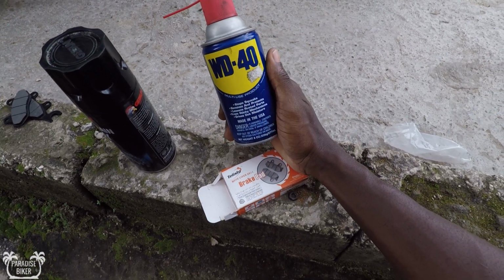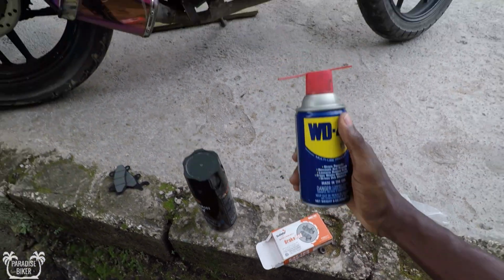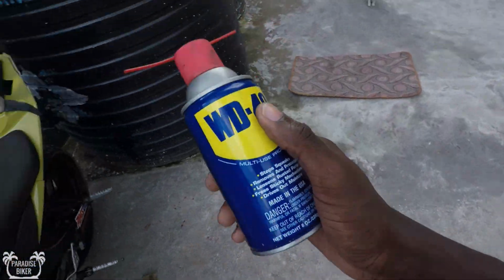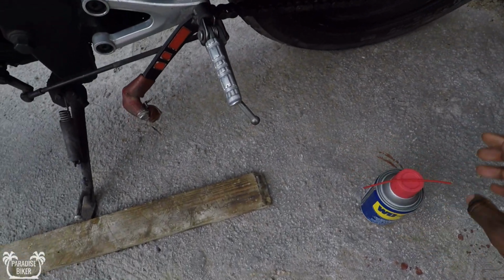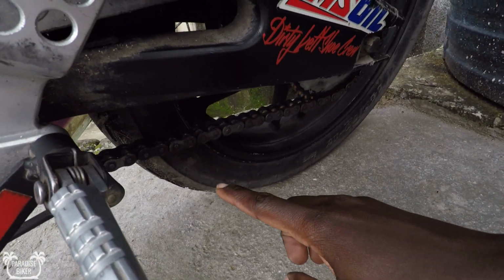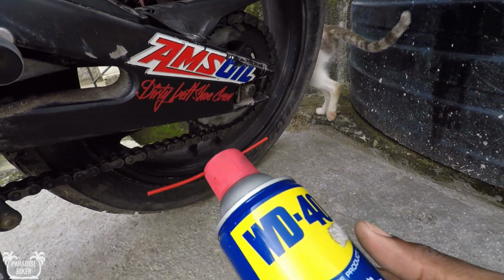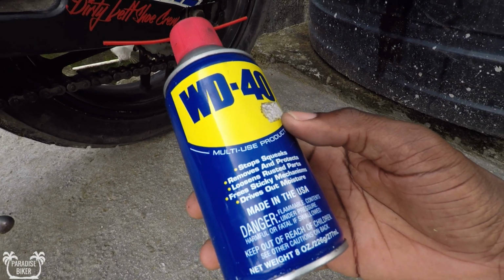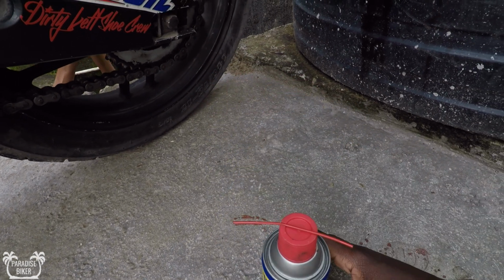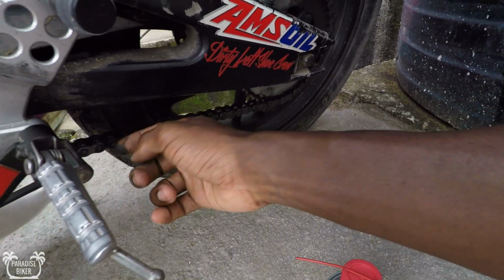Alright, and because I didn't have any chain lube, I used WD-40 to lube my chain. Now, don't be an idiot like me. Never use WD-40 to lube your chain. You can use it to get rid of the rust. Oh shit, the camera angle, alright. So I don't know if you can see, but there's rust on my chain. WD-40, you can use it to lube your chain, but don't use it for very long, because it loosens your chain very quickly. But you can use it to prevent rust, like what I have here.